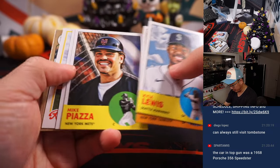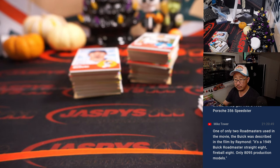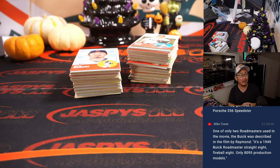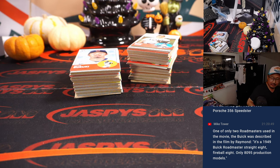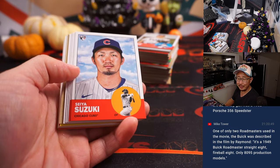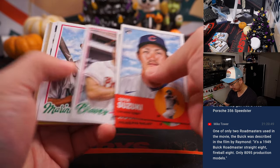There you go. Thank you, Spartan. A little extra info. The car in Top Gun, I forget what her call sign is in that movie, but whatever Kelly McGillis' character was driving in Top Gun was a 1958 Porsche 356 Speedster.